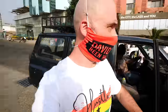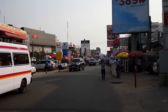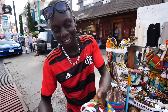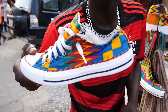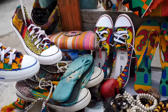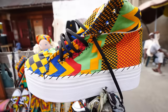Two minute drive later, we're here on Oxford Street. Everything here in Osu is super close. And right here it says, I love Accra. Really hot, dry season. I made it myself. No way. Yeah, I buy the canvas and I sew it with the fabric. This is my handmade. The name is Rasta Do It. So you make all this? All of them. All of it? Yeah, I made it myself. Wow. I keep on trying my best. I want to be the best.